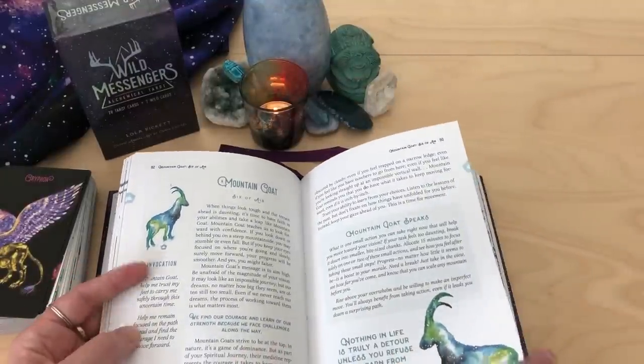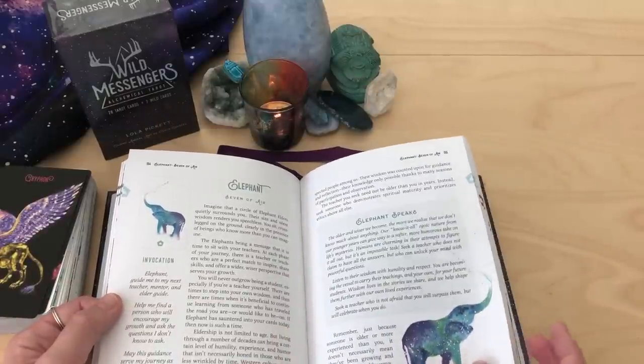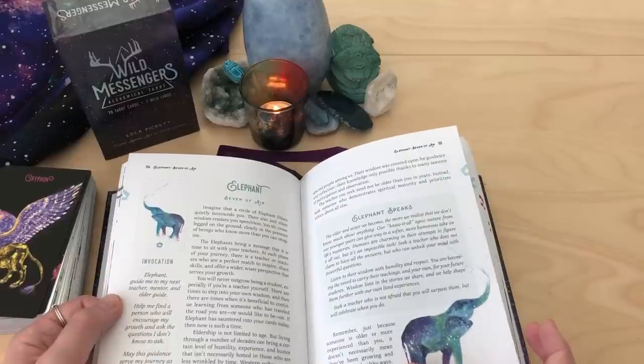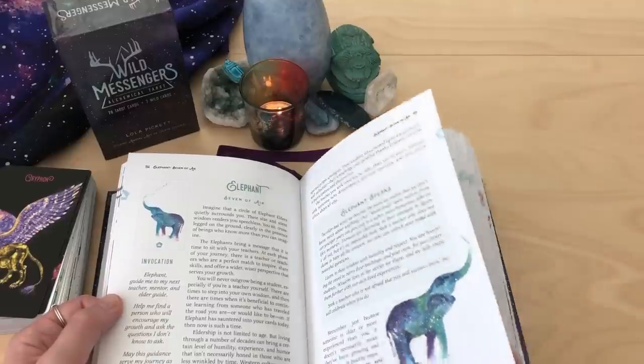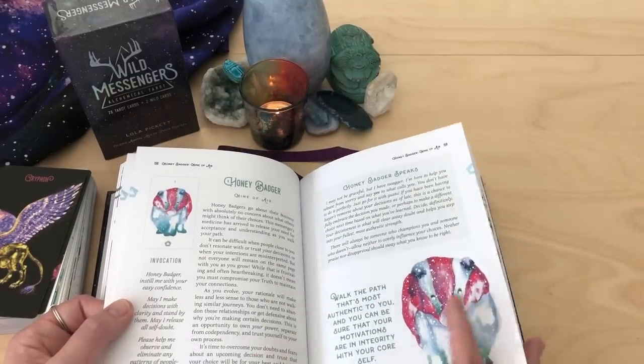So we have the Mountain Goat. We have two pages for each. So we still have an invocation, a Seven of Air, Elephant Speaks, and Remember. And then we have Use Discernment and Trusting Your Instincts when Choosing a Guide or Mentor. So there's still a lot of... Oh, I love badges.